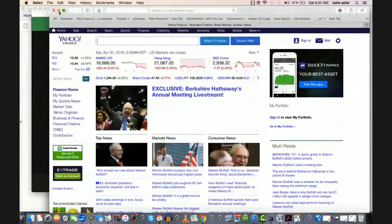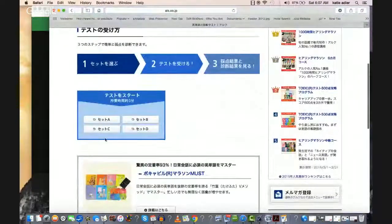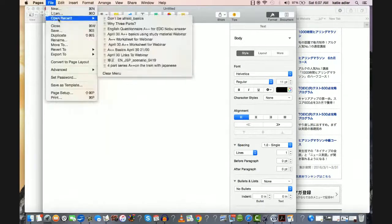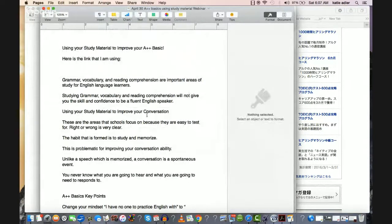So what I have for you here is a basic web page that has a vocabulary test on it. So how you can get set up to do Answer Plus Plus using the materials that you study with. Most people will study with grammar or conversation or reading, vocabulary, and they don't really know how to study for Answer Plus Plus. So what I want to show you for studying with Answer Plus Plus is how you can set up some basic ideas for improving your conversation using your study material. Using your study material to improve your conversation.